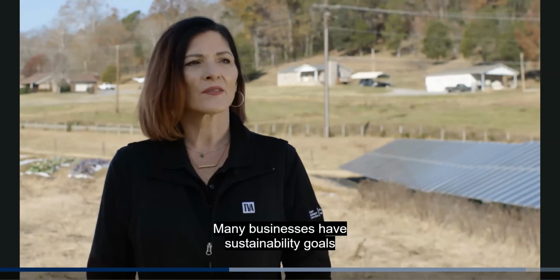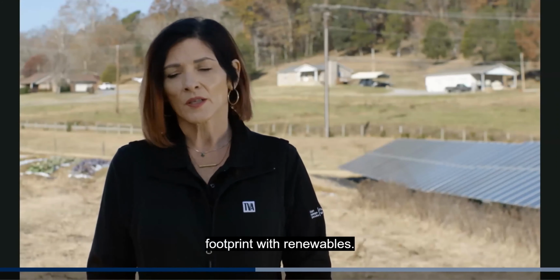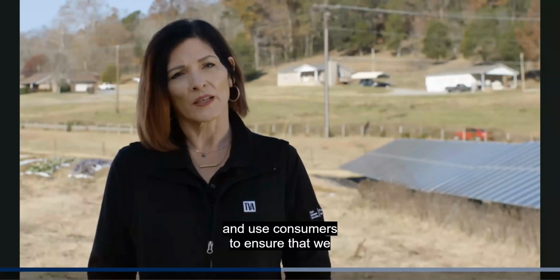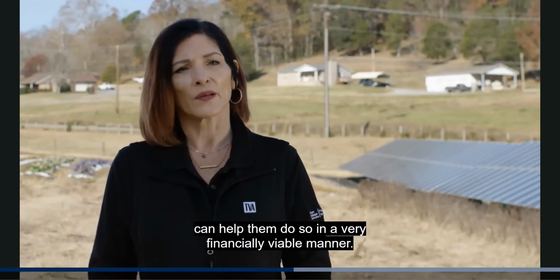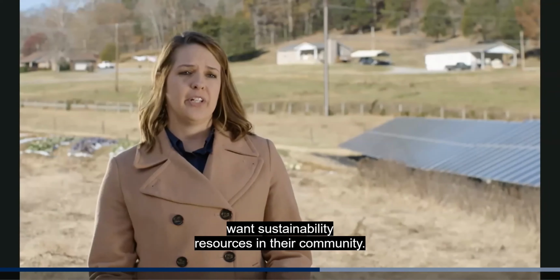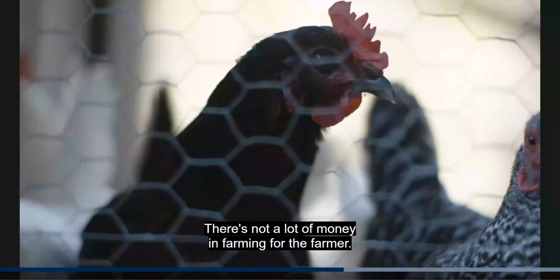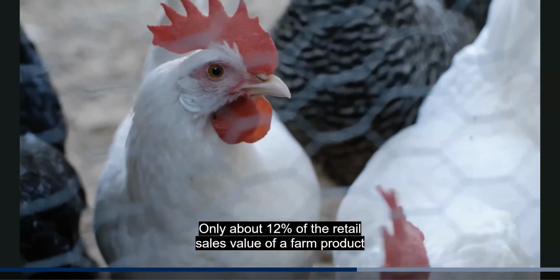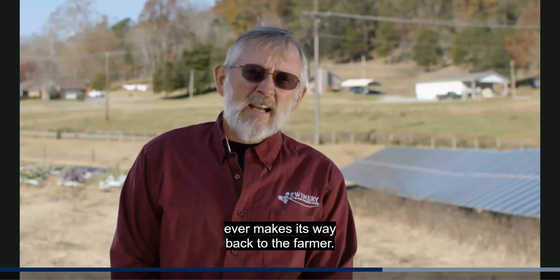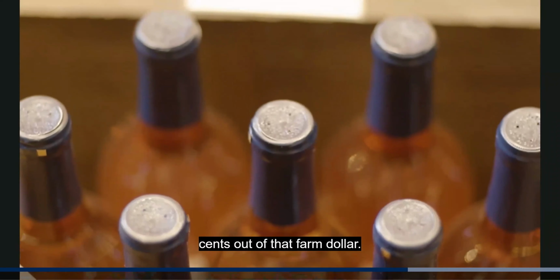Many businesses have sustainability goals and are trying to offset their carbon footprint with renewables. So TVA is working very closely with our local power companies and end-use consumers to ensure that we can help them do so in a very financially viable manner. We're hearing more and more that our customers want sustainability resources in their community, and we're happy to be that expert voice. There's not a lot of money in farming for the farmer. Only about 12% of the retail sales value of a farm product ever makes its way back to the farmer. You have to find a way to capture the other 88 cents out of that farm dollar.